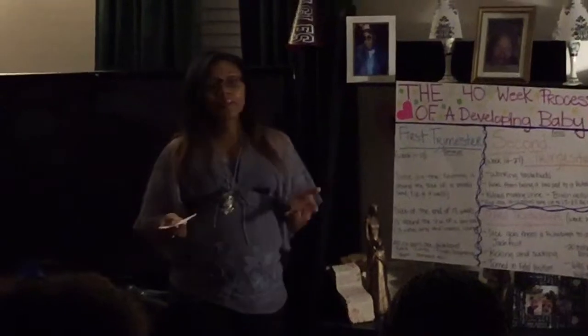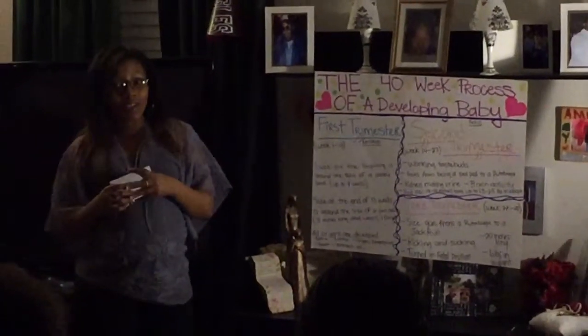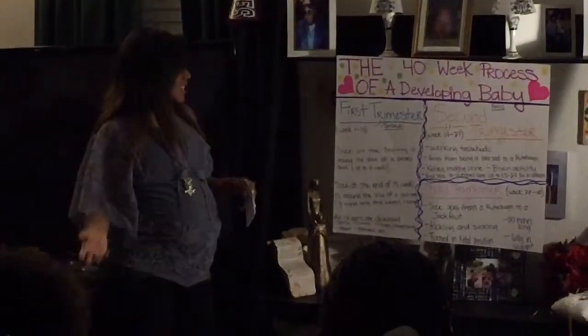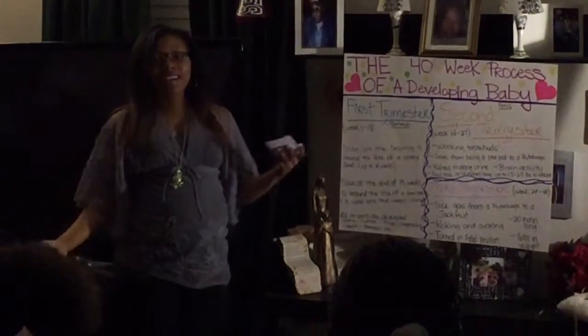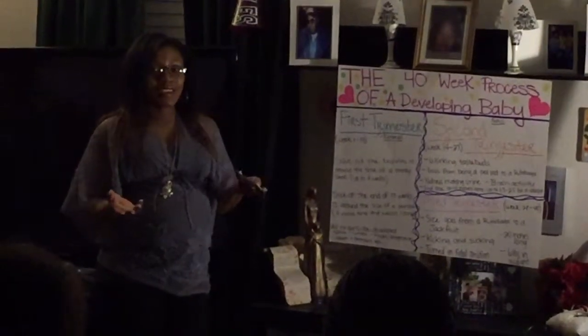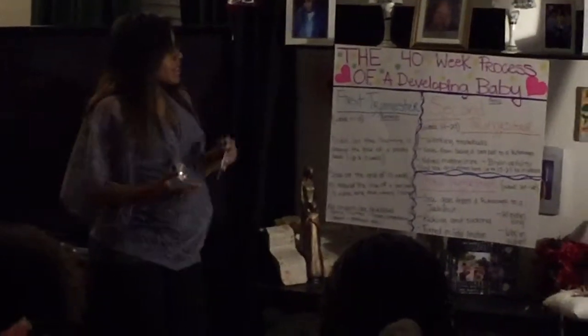All of the organs are pretty much developed during the first 4 weeks, which is actually crazy. I didn't even know that myself until doing this project. All the things like the spine, the fingers, they even have their own fingerprints. You just can't see it yet because they're so small.